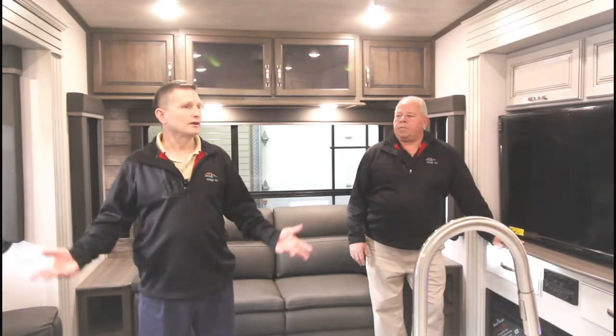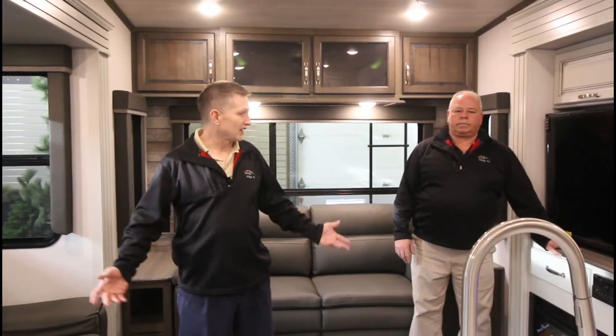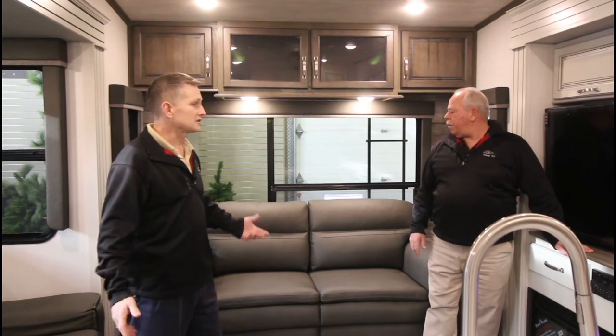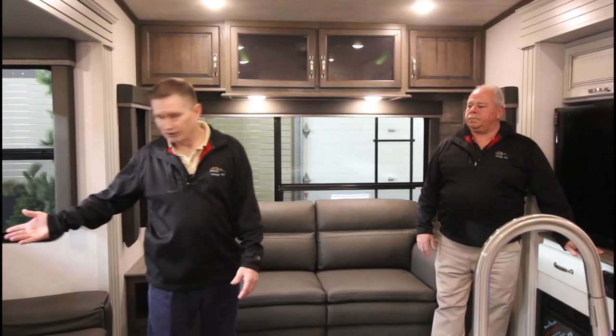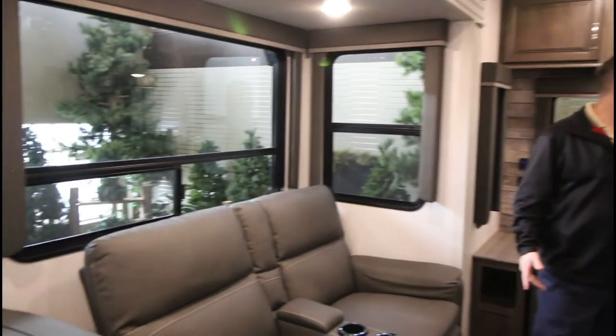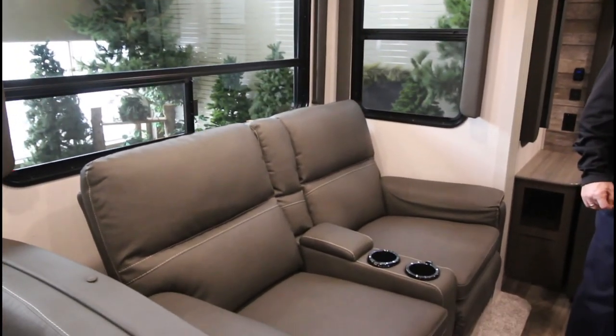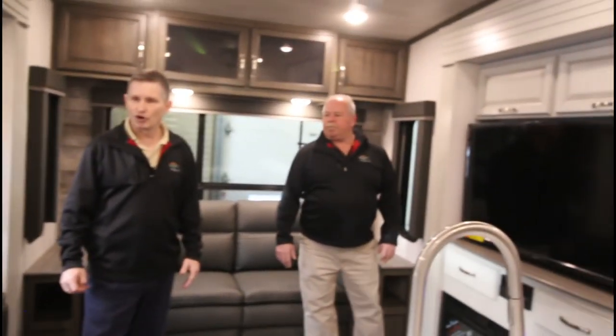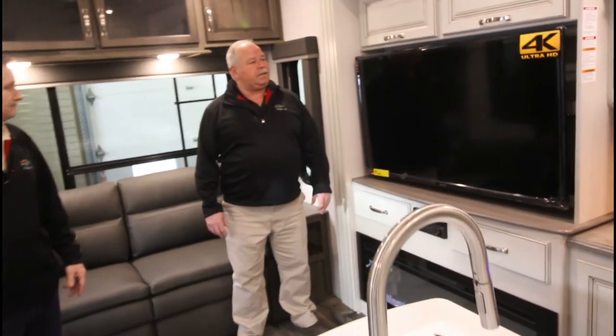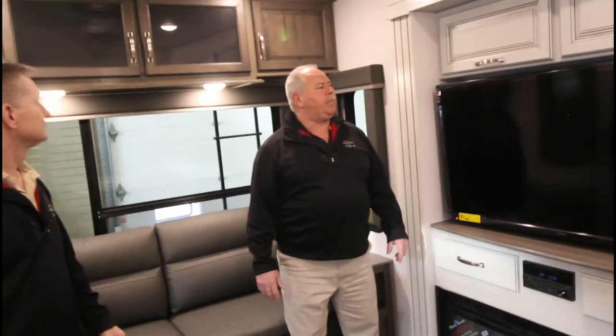Okay. Well, we're inside the 2021 Keystone Cougar 368 MBI, standing in the back living room here, very nicely decorated, all the creature comforts, seating in front of a great big TV, 4K as a matter of fact. Big fireplace, and what's not to like? This is a home away from home, definitely. Oh yes, this great floor plan, really popular.